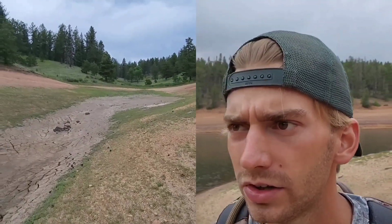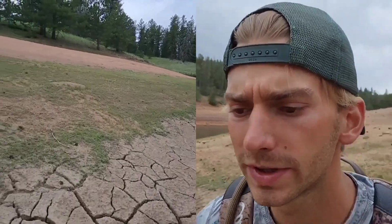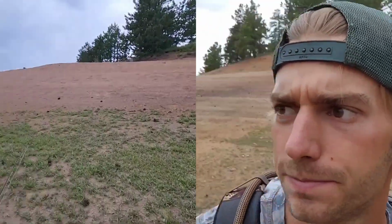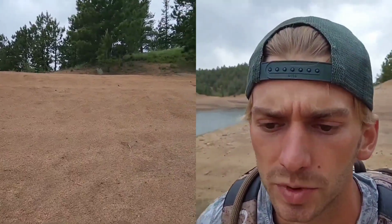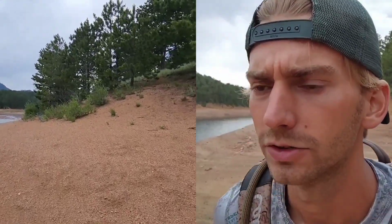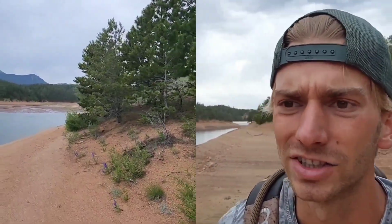Starting to get pretty shallow up towards this end, opposite of the dam, and it just doesn't seem too lively over here, so I'm going to put a little bit of distance on the shoes and hike around this far end of it. Beautiful view of Pikes Peak over there. And then come around the opposite side from what we have been fishing on. And I'm hopeful that less people are going all the way around over there, and we can get some action.